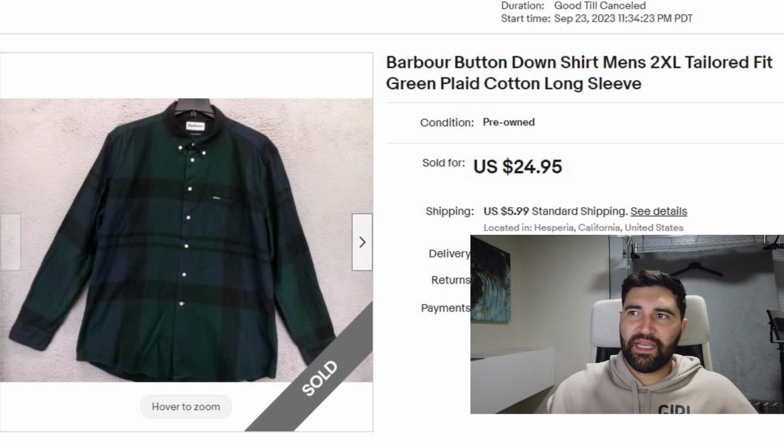Sale number 3 was a Barber button-down shirt. This sold in 14 days for full price, $25 plus shipping. It wasn't a great size, men's 2XL. These Barber button-down shirts tend to sell pretty well as long as you price them in the $20 to $25 range. Even though Barber is known for their jackets and their outerwear, these shirts still sell pretty well.